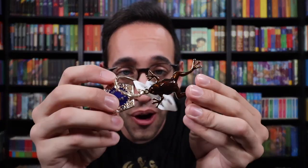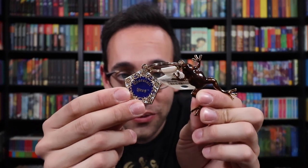They are new. I hadn't seen them at the Harry Potter store in the past, but look at this chocolate frog keychain. So there's a chocolate frog card and then a chocolate frog. And he's like this brown metallic-y color. So I thought that was a very cool keychain.